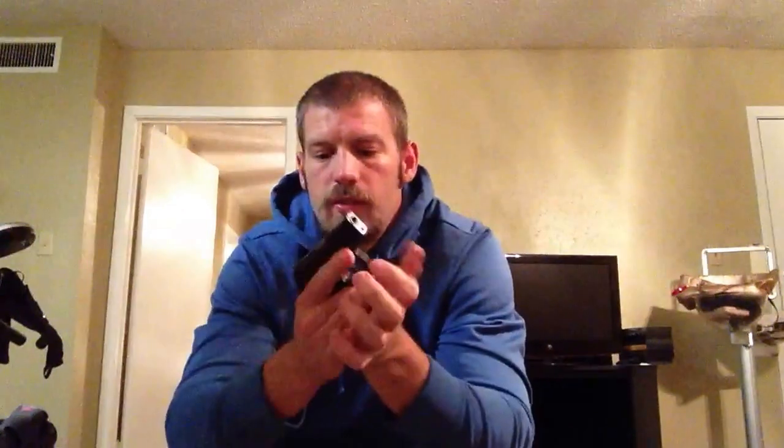Only difference is, okay, empty mag. The P32 lever locks back, showing you you're out. Empty mag on the P3AT. No lock back. I don't have a problem with that. I don't care. It's not my range gun. It is a pocket pistol concealed carry gun.